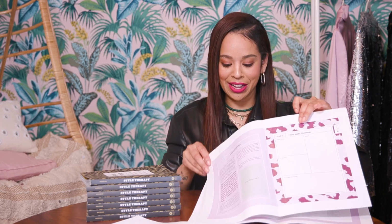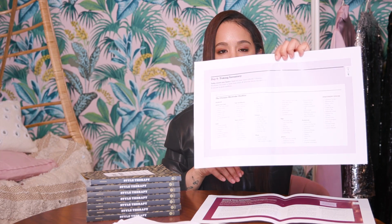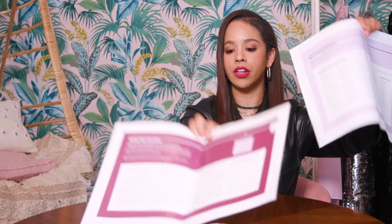So that's the thing. I'll give you guys like a little tip in bosshood. Here's the wardrobe checklist. Here's the first draft of setting your intentions. So that was like the very first pass.